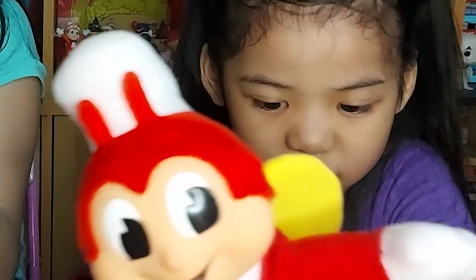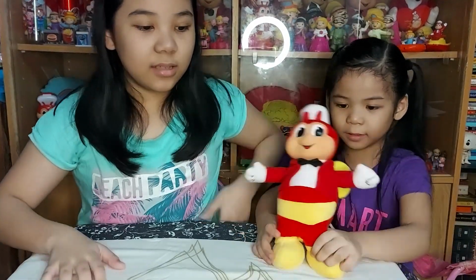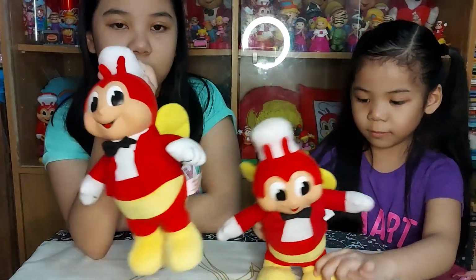This doll for 250 is really worth it. It's a Jollibee doll. It's limited edition. Because next time you won't be able to buy them. It's really hard to get them 5 years from now, 10 years from now. That is why we regret not getting the Jollibee toys from earlier years, actually. It's really hard to find them now. So show them.